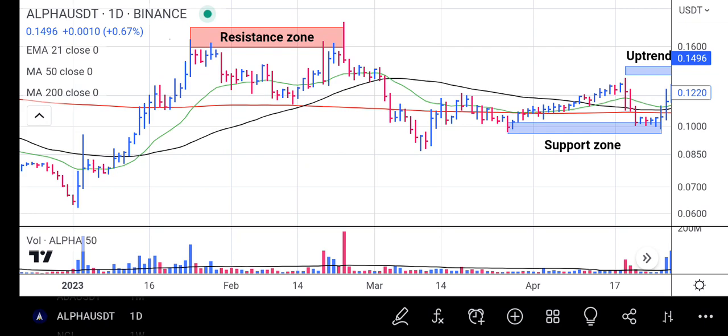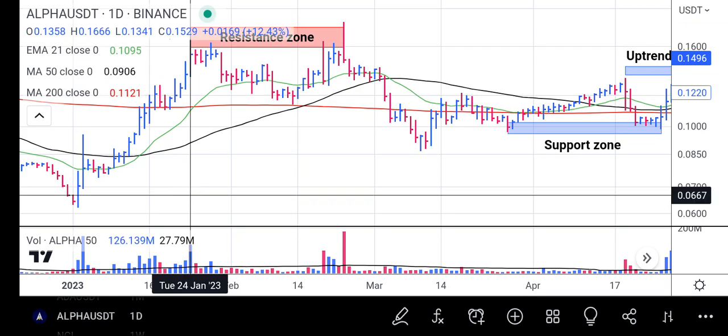Today, I will be analyzing Alpha. Alpha got a strong boost since the beginning of the year and it rallied to as high as 0.1666 before it finally starts dropping.